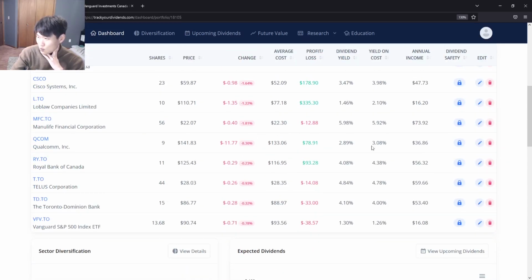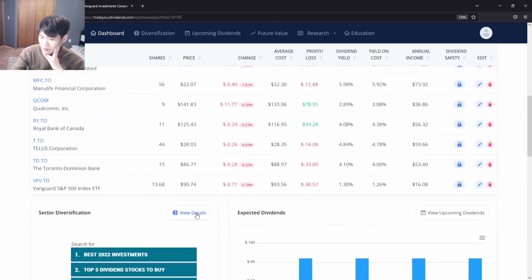Profit is 78.91. But we're getting about $36.86 Canadian on that side of things, dividends. And of course, there is that withholding tax of 15% on your dividends when you hold US shares in a tax-free savings account or a non-registered account as well. VFV is off still, but that is fine.